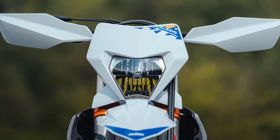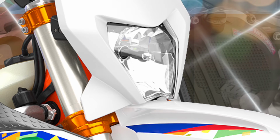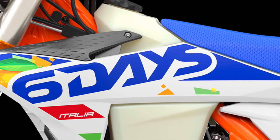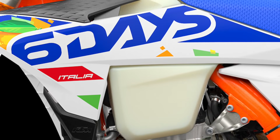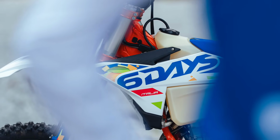The mask itself features improved triple clamp protection against roost and does away with the rubber mounting straps for improved fitment. Fuel tank: the transparent polythene XPE fuel tank is a signature element of the KTM enduro lineup, having undergone thorough race testing in everything from the GNCC to the hardest of FIM hard enduros.